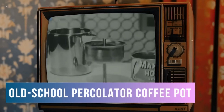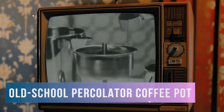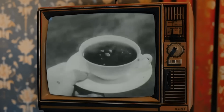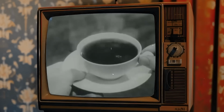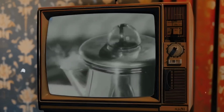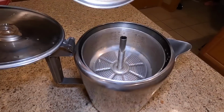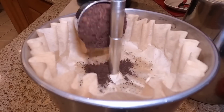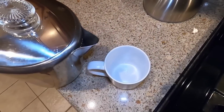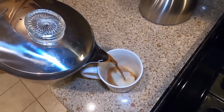Percolator coffee pots were what people used to make their dearly beloved coffee before the age of drip coffee makers in the 20th century. This is how you would make some strong coffee, and it was done by cycling boiling water through ground coffee. It used a basket and a tube to do that, and they became known for three things: being very straightforward to use and brewing incredibly vibrant and strong coffee.